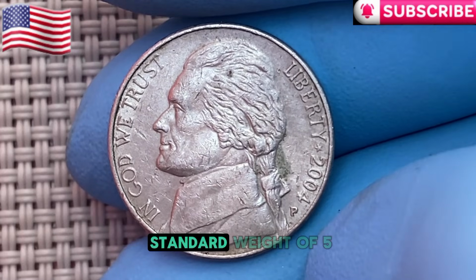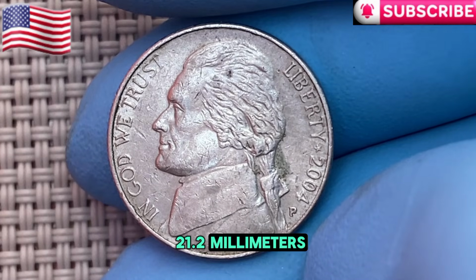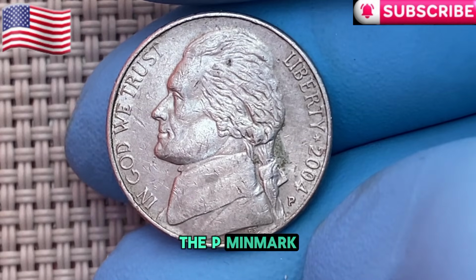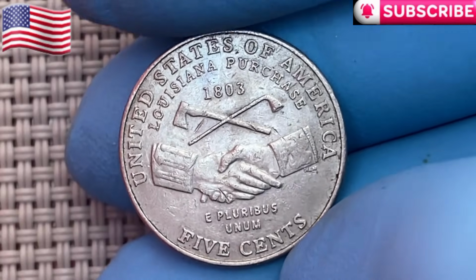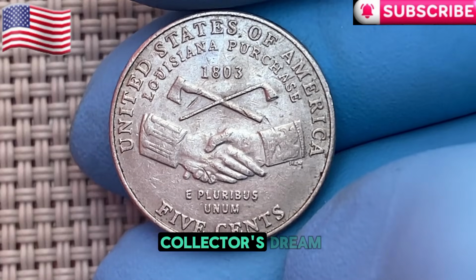This nickel has a standard weight of 5 grams and a diameter of 21.2 millimeters, composed of a durable copper-nickel alloy. The P mint mark, located to the right of Jefferson's profile on the obverse, tells us it was minted in Philadelphia. But what truly sets this coin apart are the fascinating anomalies that make it a collector's dream.